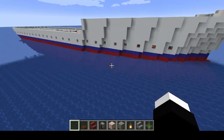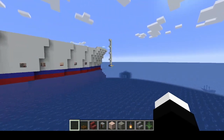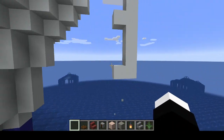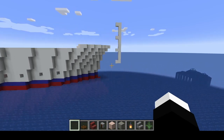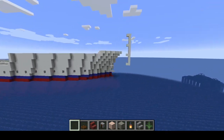I think the portholes turned out really well. Spacing on some of them is a little weird, but it is definitely working out. I think this is very much starting to give the yacht vibes that I was kind of looking for. So yeah, now we're down to 3 decks to do.